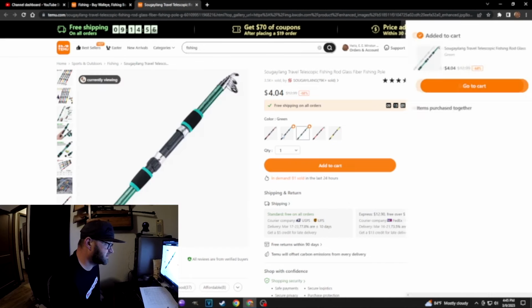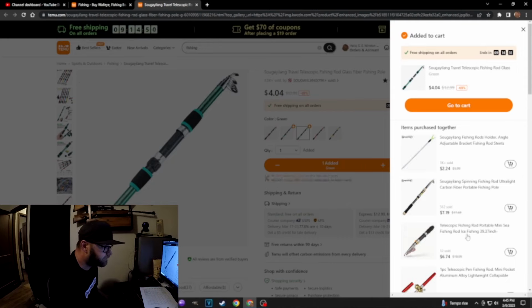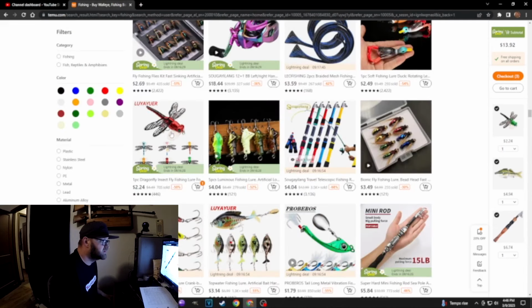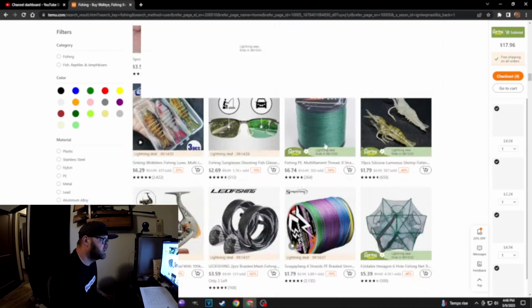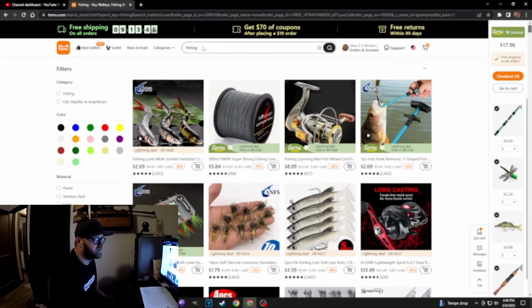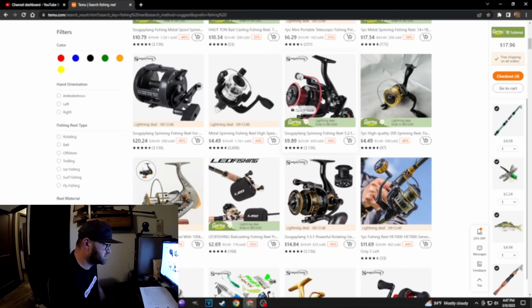I don't know, I'm kind of feeling that green, so do that. Okay, so I've got two rods to try out, two lures. Let's find some fishing reels, something that I haven't tried yet. Most of these look like they're going to be those cheap plastic ones. There's a $9 one.